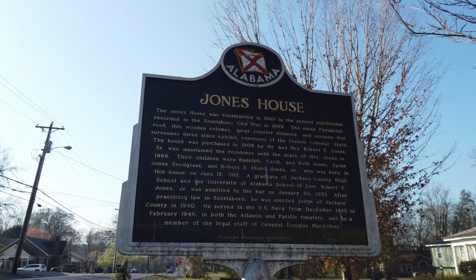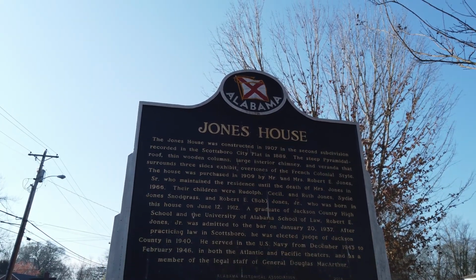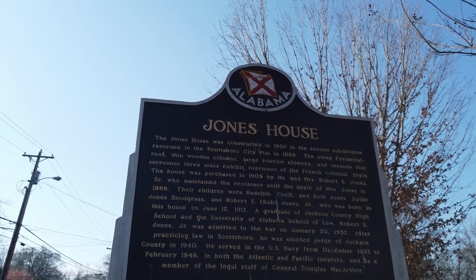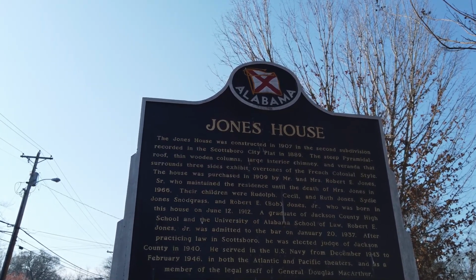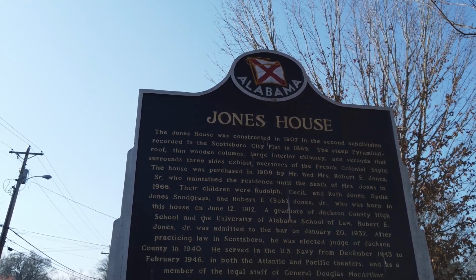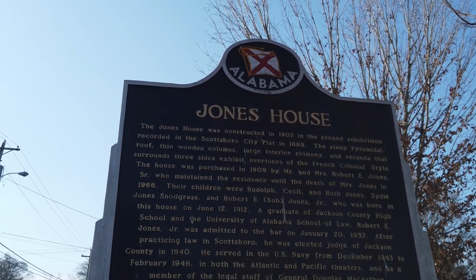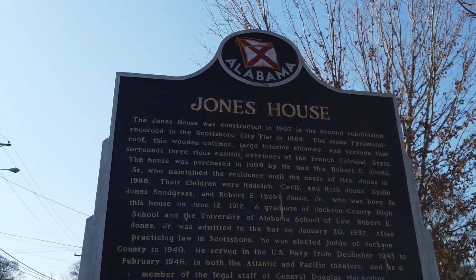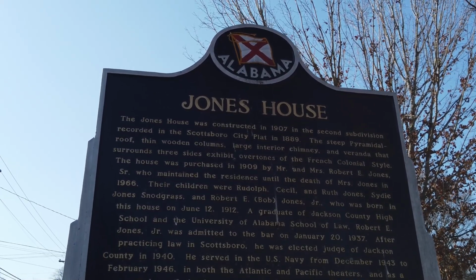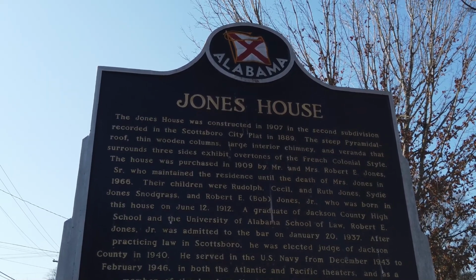This marker is for the Jones House. The Jones House was constructed in 1907 in the 2nd subdivision recorded in the Scottsboro City Plat in 1889. The steep pyramidal roof, thin wooden columns, large interior chimney, and veranda that surrounds 3 sides exhibit overtones of the French colonial style. The house was purchased in 1909 by Mr. and Mrs. Robert E. Jones, Sr., who maintained the residence until the death of Mrs. Jones in 1966. Their children were Rudolph, Cecil, and Ruth Jones, Sadie Jones Snodgrass, and Robert E. Bob Jones, Jr., who was born in this house on June 12, 1912.